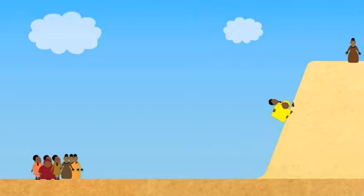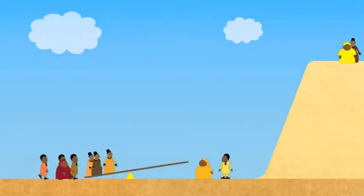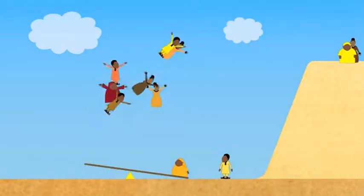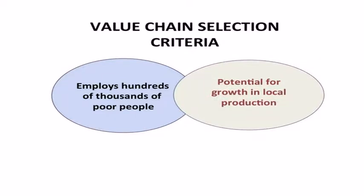Helping each farmer one by one is very expensive. Finding ways to reach large numbers of value chain actors at a time by using leverage improves cost effectiveness. We have selected the fisheries industry in Nigeria because it meets the three main criteria which can lead to significant impact. It employs hundreds of thousands of poor people in the rural areas in Nigeria. Nigerians consume about 1.5 million tons per annum. Since half of that is imported, there is scope for significant increases in local production and competitiveness.